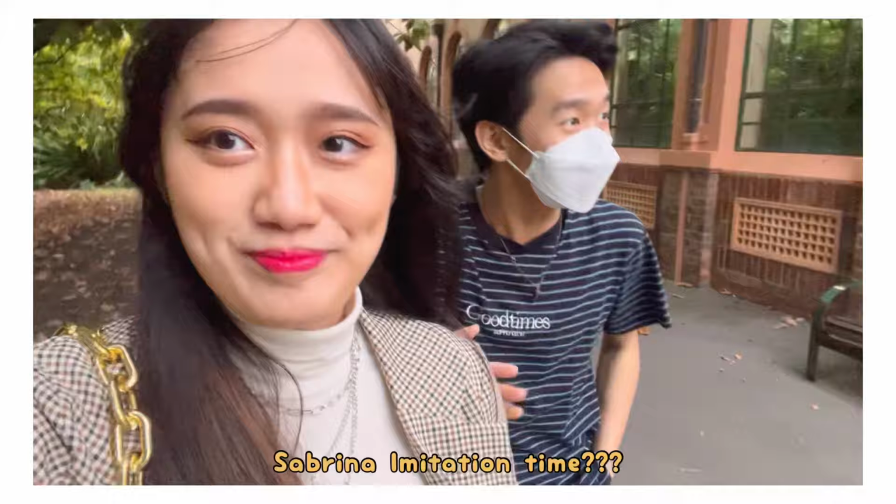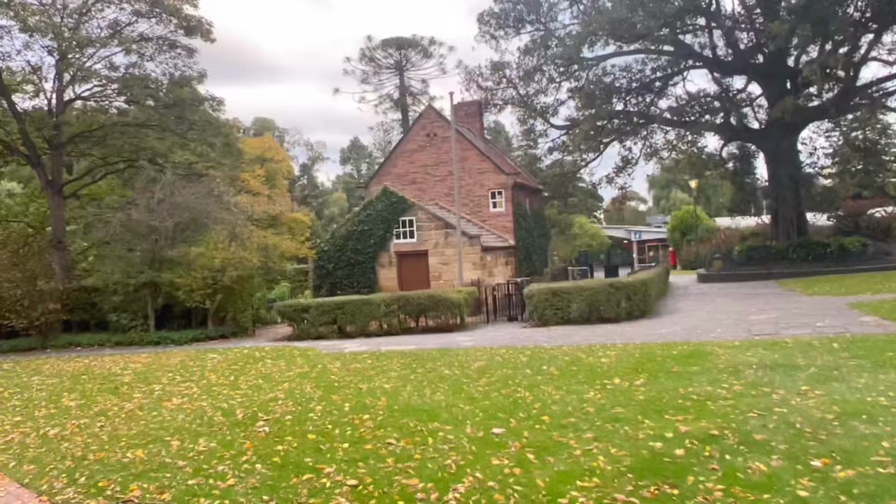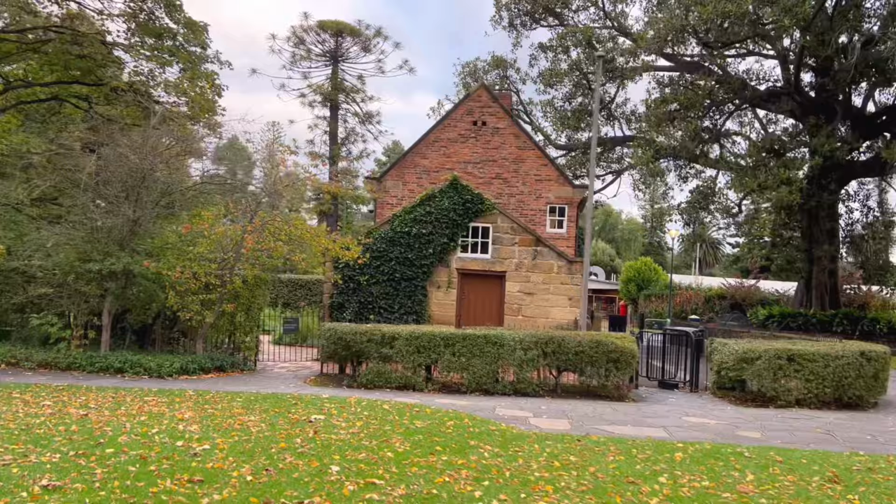Oh my god. I get it, stop it. Looks like those huts in the movies. There's even the tree. No, what do you call that? The leaves? Branching out. Yeah.